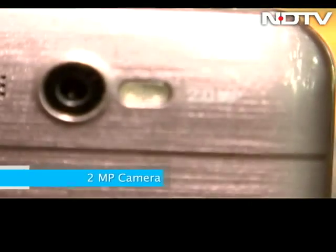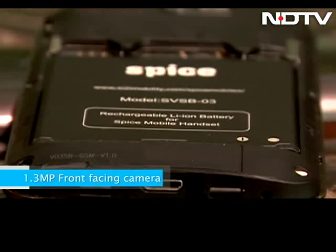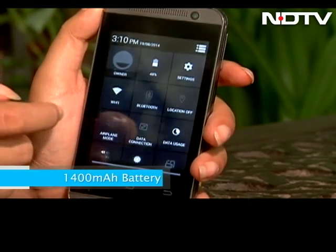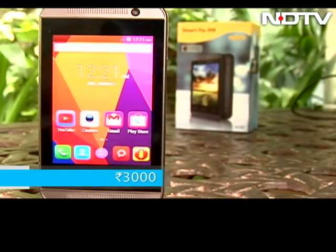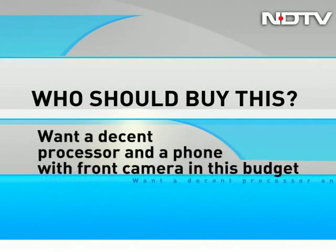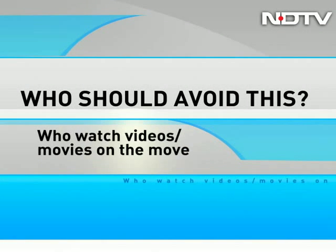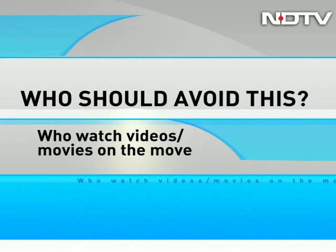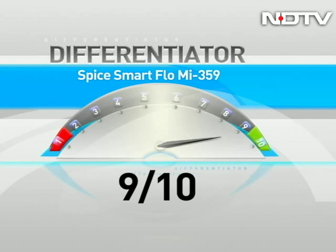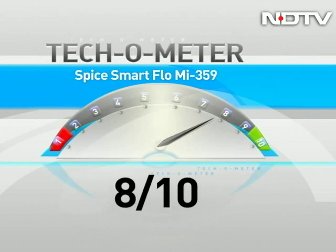There is a 2 megapixel camera with LED flash and a 1.3 megapixel front-facing camera. It comes with a 1400 mAh battery and it is a 3G device. And let us just say again, it is priced at 3,000 rupees. Who should buy this? Want the latest Android under 3,000 rupees? Want a decent processor and a phone with front camera in this budget? And who should avoid this? Who watch videos, movies on the move. On our differentiator scale, breaking a price point and coming out with Android 4.4, it gets a 9 out of 10. On our tech rating, value for money, 8 out of 10.